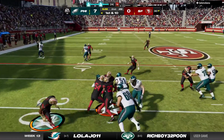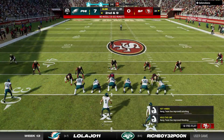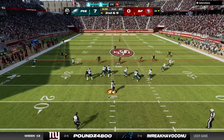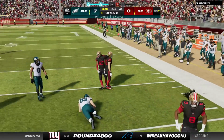1st and 10, Taylor now. And tough going there as he'll only get it up to about the 31. From the 31, here's 2nd and 9. They'll set up a throw. Little pitch and catch to the tight end, Knox.